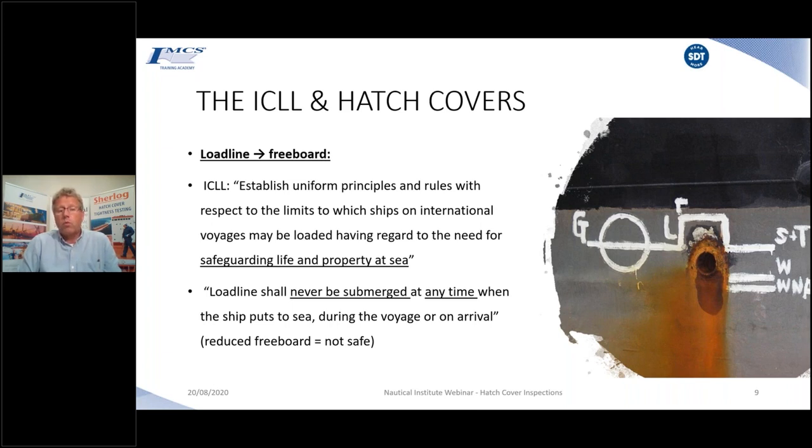And in order to ensure that ships and the crew are safe, the load line convention says the load line will never be submerged at any time when the ship puts to sea, during the voyage or on arrival. And everything actually refers back not to the load line and to how much cargo we can load, but to the freeboard. It is the portion that is actually out of the water and that gives us reserve buoyancy.